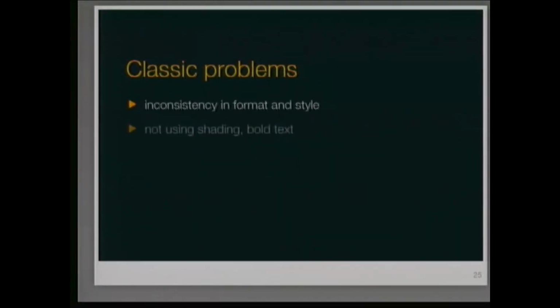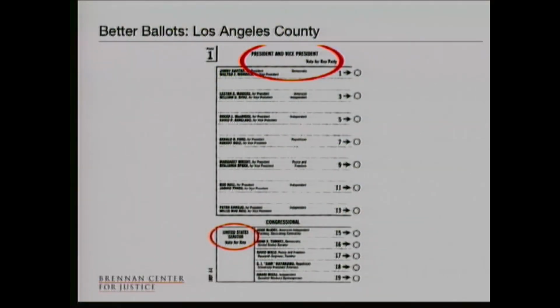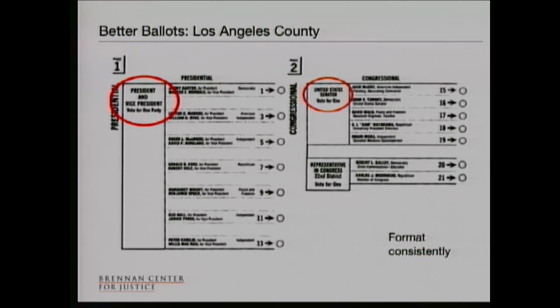There are a few more classic problems that we see. And if you are involved in design at all, these probably look pretty familiar, right? These are things that should have been figured out, but they get stopped by legislation or by systems. Here's another example from LA County. They continue to use the punch card system, but they've converted it to be an optical scan. So you push a marker through the hole, and then they scan them. One of the problems is the way the contests are presented. This one at the top, but this one on the side, actually caused people to undervote this contest because they thought it was part of the one above it. Since then, they've changed the formatting to be consistent.